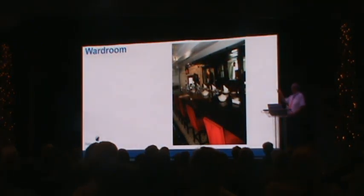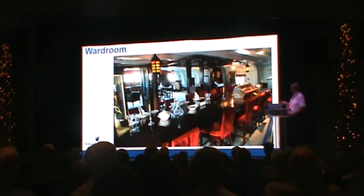Here's the wardroom, the lowest of the 3 large galleries. This is for the rest of the ship's officers. This is a pretty nice setup. This is how the officers lived in the Royal Navy back in the day. I mean, that's rather attractive.